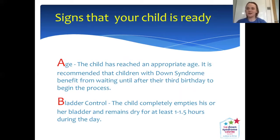Signs that your child is ready to look out for. Age. The child has reached an appropriate age. It is recommended that children with Down syndrome benefit from waiting until after their 3rd birthday to begin the process. Bladder control. The child completely empties his or her bladder and remains dry for at least 1 to 1.5 hours during the day. For a typical child, they may not be ready for toilet training until 3.5. So remember, don't start your child too early. Don't just use age as a consideration.